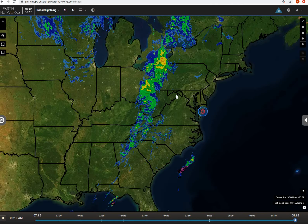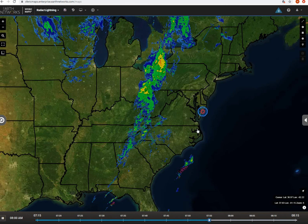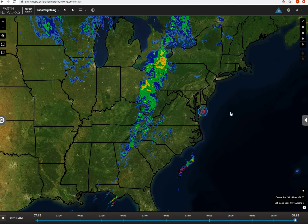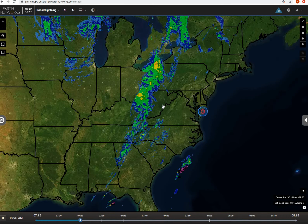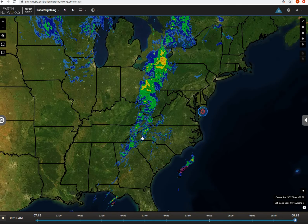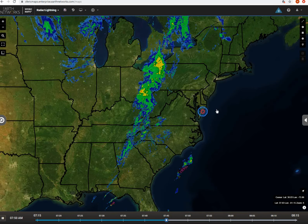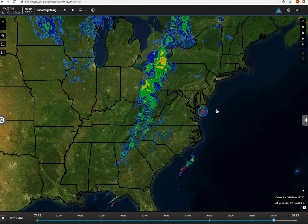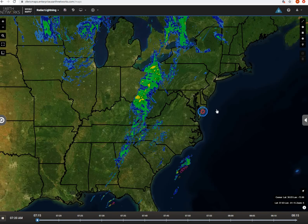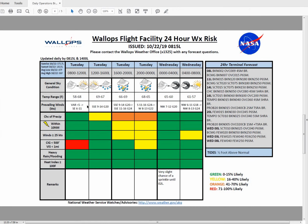Take a quick look at our radar. Once again, you can see those showers. Not really seeing any thunderstorm activity, but we will be seeing some isolated thunderstorms develop as this shower line moves to the east later today. And any thunderstorm activity we see here at Wallops is really going to depend on how much sunshine we see. We're really not expecting too much today, but if we do get a little more than anticipated, that could increase our chances for thunderstorms late this afternoon into early this evening.